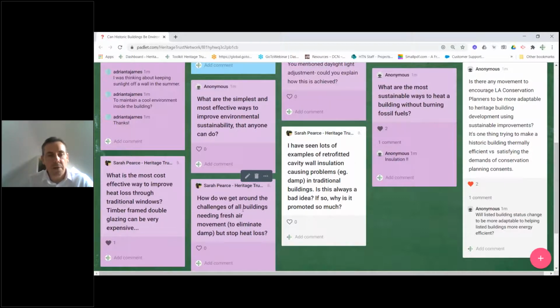Well, I think that would be effective ventilation. First port of call would be looking at a natural ventilation strategy and how you can ensure you're getting air movement around there. Secondly, as a passive measure, but then you could look at mechanical ventilation as a final port of call, but that's going to use energy consumption.